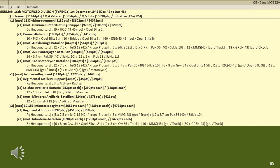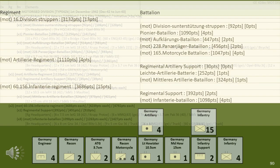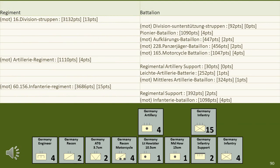Moving to the motorised division, the only real change, at least for the 16th Motorised Division, was the enhancement of the engineer battalion. The engineers were beefed up in this particular case. I'm not sure if this was a standard improvement or if it was just unique to the 16th Motorised Division.